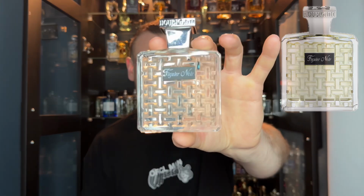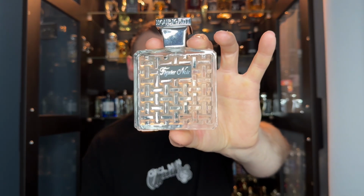But this is, trust me, this is a stunning fragrance for spring and early summer. You cannot go wrong with this if you're looking for a green fragrance. Trust me on that. It smells like you've just walked outside and it's an early spring morning and everything's blossoming. You're getting the smell from the grass. You're getting the smell from the plants. That's what this reminds me of. Great fragrance. Houbigant Figu Noir.